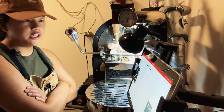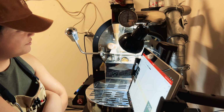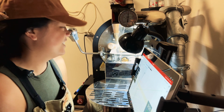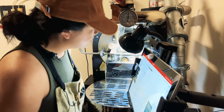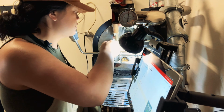These naturals are tricky. You have to be gentle. No wonder why we roasted Villa Sarchi at 350. I was like, really? I don't know. Let's see. Let's find out. Pioneer was the last Villa Sarchi we had. Look at all the chaff. These naturals.